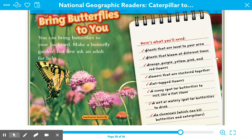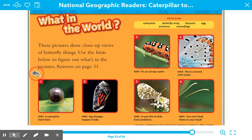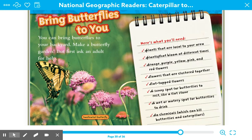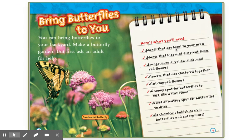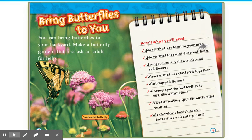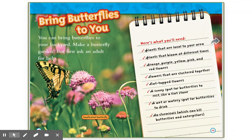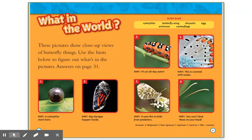Thumbs up if you want to make a butterfly garden. That sounds like fun. Wait a minute, it didn't include the most important thing. It said plants that are local to your area, but it didn't tell us what kinds of plants. That's probably because kids might read this all over the world, and if they tell them get milkweed, maybe milkweed's not available. So we'll have to do further research to find out what kind of plants attract butterflies.